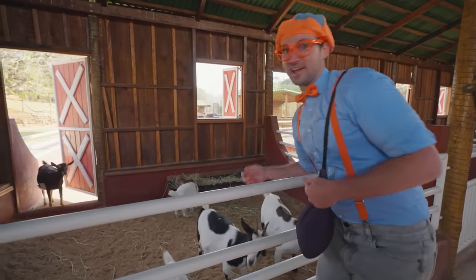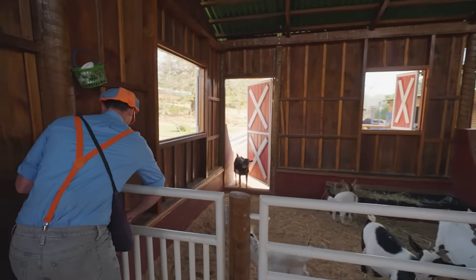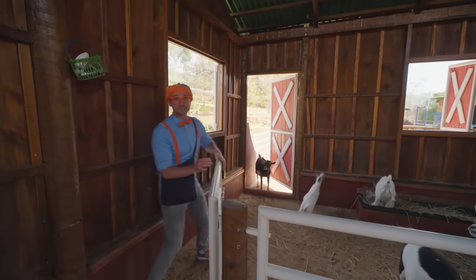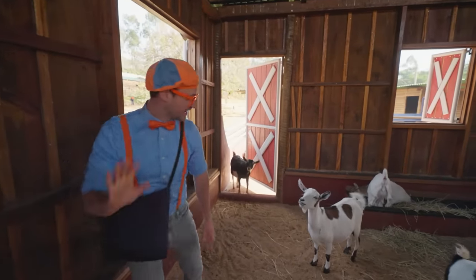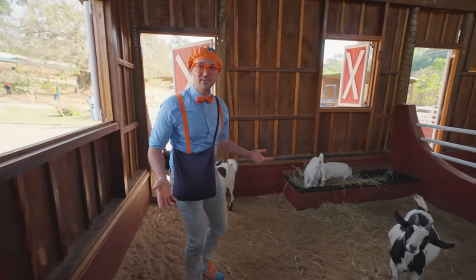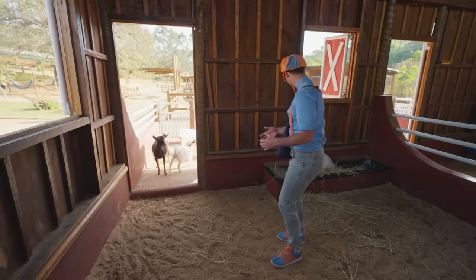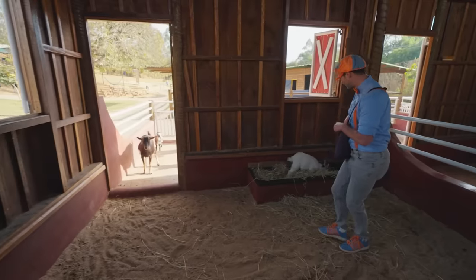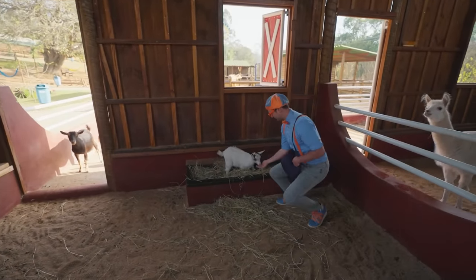Whoa, I should probably go inside, right? Whoa, okay. They gave me special permission to be able to come inside here. Okay, hey goats, whoa, how are you? Whoa, they are so cool. Yeah, it looks like there's, whoa, so many. Whoa, hey, here's one right here. Hey, are you hungry? Whoa, how are you?